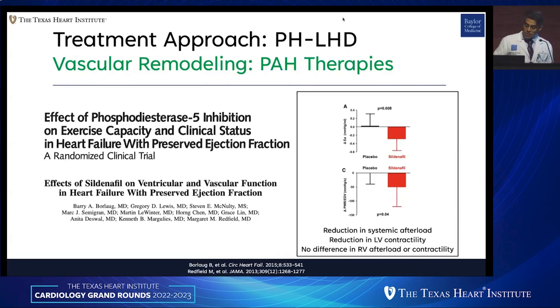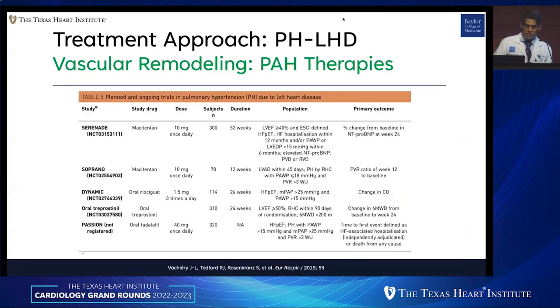With sildenafil, they found that in a number of different cases, HFpEF as well as HFrEF, it didn't really do much. There was a reduction in systemic afterload, a reduction in LV contractility, and no difference in afterload and contractility. I think a lot of the problem is isolating the right phenotype for these patients, and there are going to be further studies looking at PH therapies in this population.